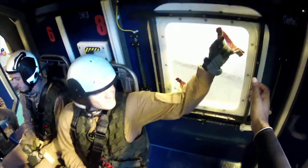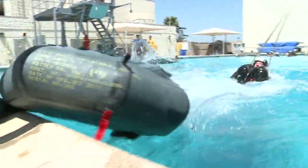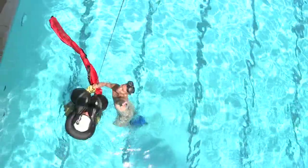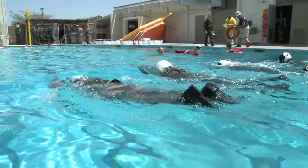Every 4 years, pilots go through aviation survival training. Without some kind of preparation as to what you're going to do in the water, if you have a mishap, you have no way of sort of logically working through it.